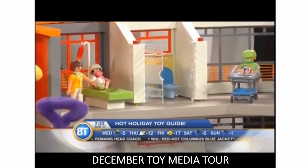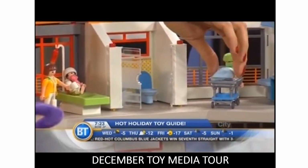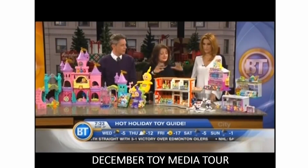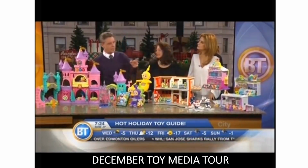There's also the baby. Oh, baby's getting cold. We might want to put a blanket on the baby. Put a little blanket on baby. Look. There you go. Kids will love this. You can reconfigure it in so many different ways. Lots of little play pieces and lots of fun. And it'll work with any of your Playmobil pieces you already have at home. I love Playmobil.